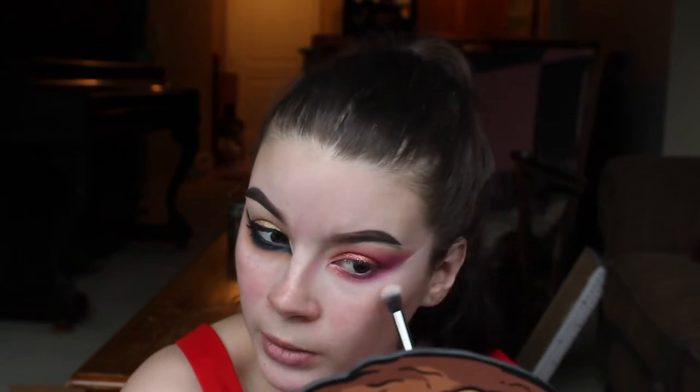And now I'm going to use the same brush as I used on my lid for that shimmer, and I'm going to lay that on my inner corner. Now I'm going to take that nude hazelnut shade again, and I'm going to just blend it out. Alright, so now I am going to just put on some liner and some mascara, and then I'm going to put on some lashes, finish my face, and I'll be right back.